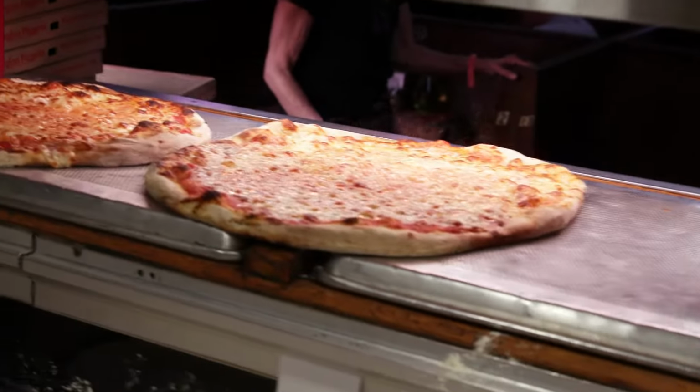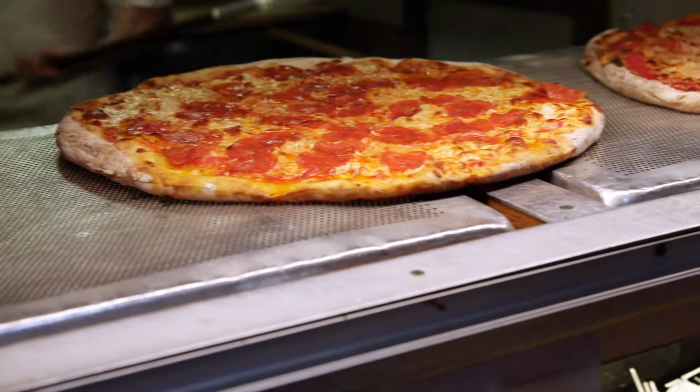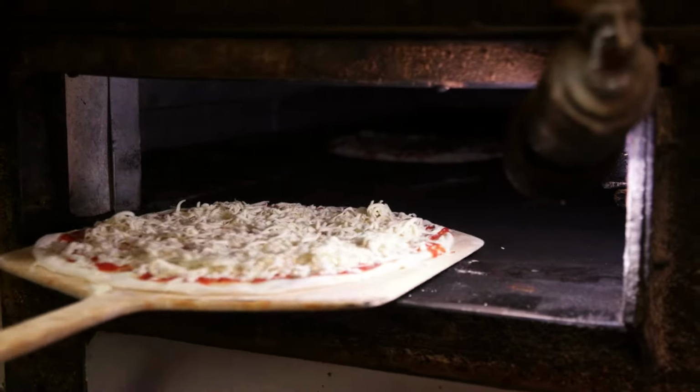They put 8 pies in at once, start cooking those. Then there's a rotating system where they put another 8 in. So they're always putting in 8, taking out 8.